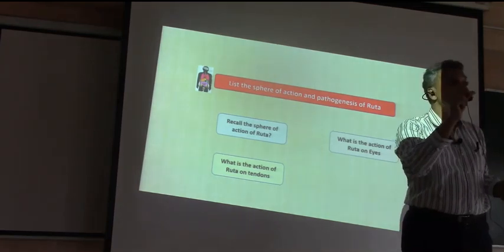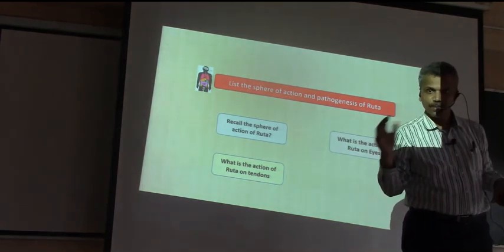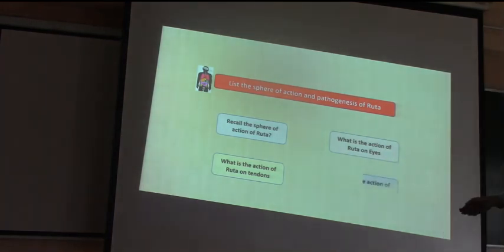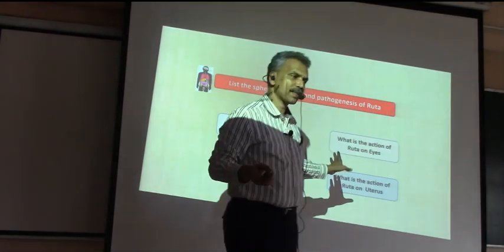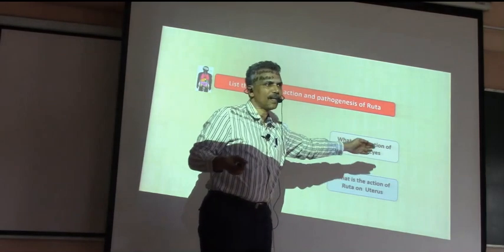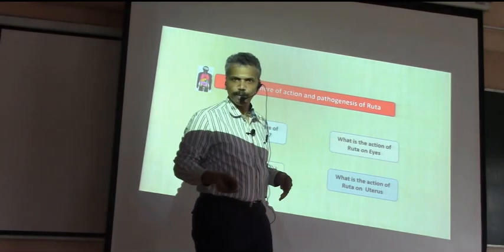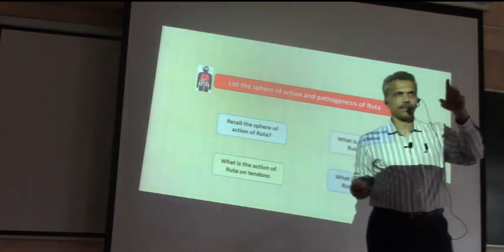It causes a nodule. It causes an extra growth of the tendons. Beautiful. Now the last thing, what is the action of Ruta on the uterus? It mainly affects the support system of the uterus. And we'll see a little later what will happen in Ruta. Any quick questions? Clear?